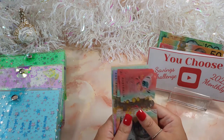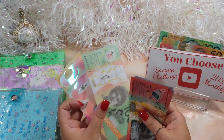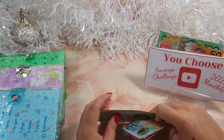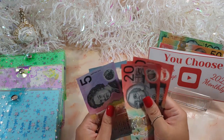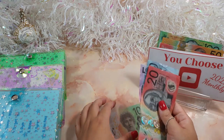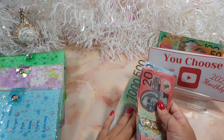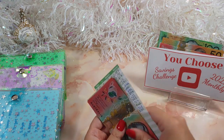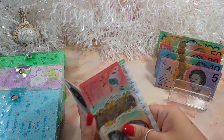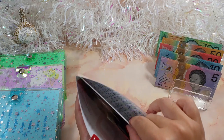So we have 1,500 and 20, 40, 60, 75. Plus 4, so 79. So $1,579, which is so close to that $600 mark.